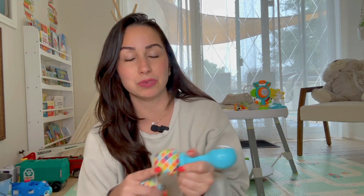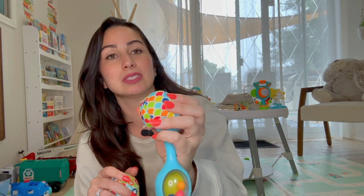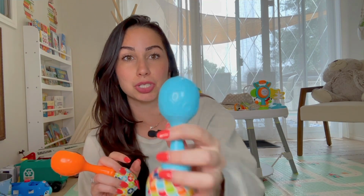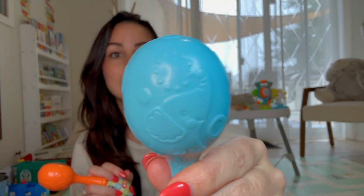He also uses this a lot. I should probably take the tag out. This is not safe. But he uses this a lot too in his mouth. So there's the soft spot, and then there's this, and there are different textures on it too, as you can see. So these shakers are great. I highly recommend having them.